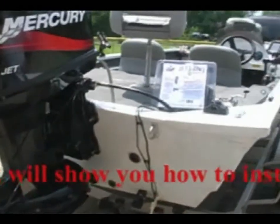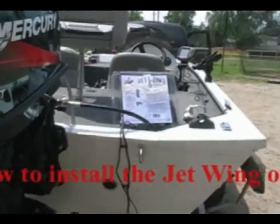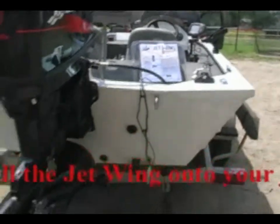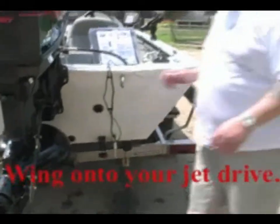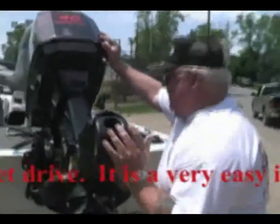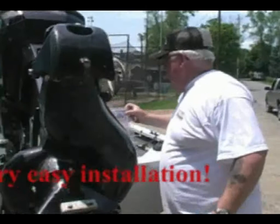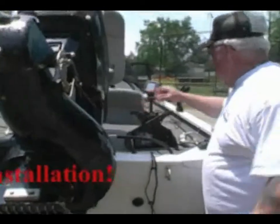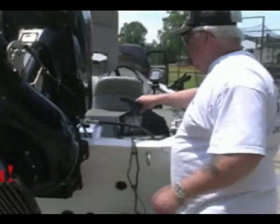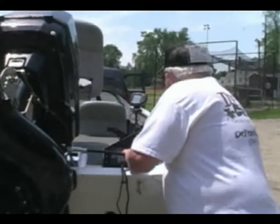All right, Dan, if you will, show us how the JetWing installs on your jet pump here. Alrighty. Well, it's very simple. Let's get the motor up here first. What you do, doesn't take any drilling. You don't have to do any modifications. We already have one put together that you seen that was in the package.